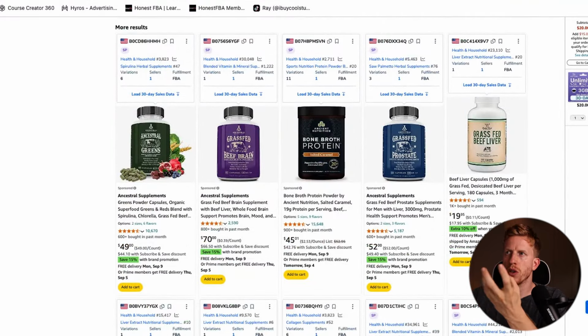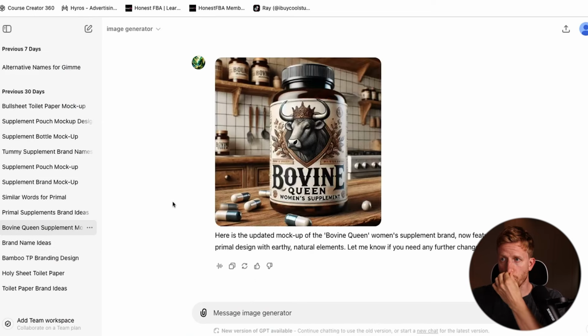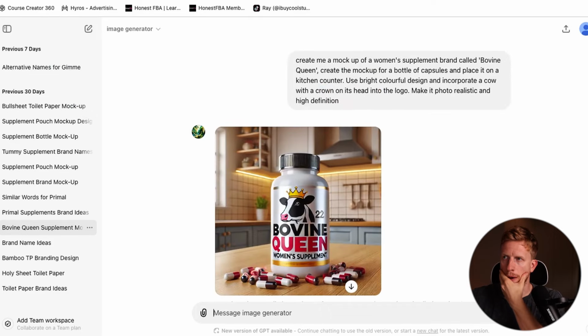So that's where I want to use ChatGPT again as inspiration. And then what I would do is get a bunch of different brand image ideas from ChatGPT. And then I would give them to a designer, and the designer would then finish it off and give you a finished product. So to show you some ideas, I ended up coming up with a couple of ideas. Bovine Queen was something that I kind of liked. If I'm being honest, I probably wouldn't go with it because I don't want to be ripping off Primal Queen too much. But I do think you could do this, right?